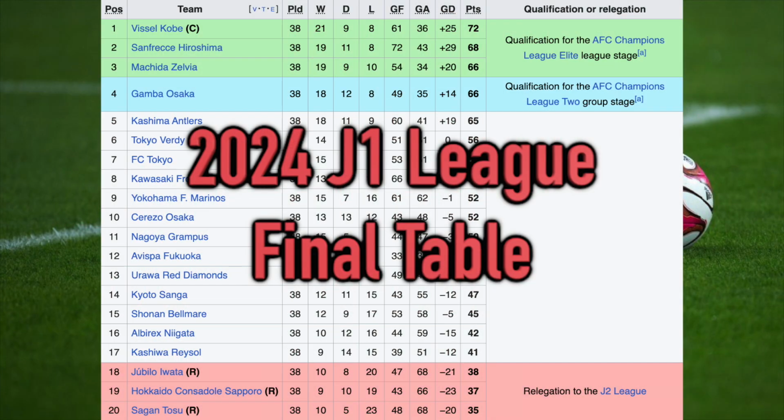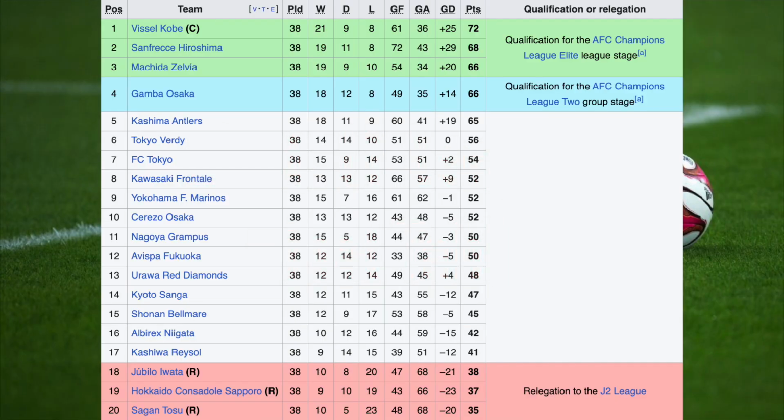And there's more to play for than just the title, though. This is an example of the final table from the 2024 season. Vissel Kobe was the champion, but as you can see on the right, it's actually the top three clubs that qualify for the prestigious continental competition the following season, the AFC Champions League Elite. This is somewhat similar to Europe, where they have the UEFA Champions League, if you're familiar with that. Basically, it's just a tournament where the best Asian clubs battle it out for continental supremacy.